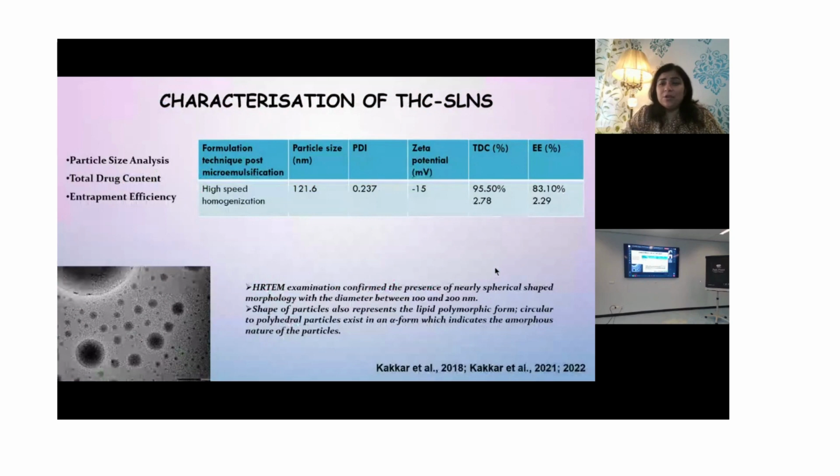Coming to the characterization of these lipidic nanoparticles, the particle size, as I told you, was below 200 nanometers, and that is the requirement when we are talking about bypassing the stratum corneum in skin inflammation. So particle size plays quite a good role. The PDI, that is the polydispersity index, which indicates the monodispersity of the particles formed, must be less than 0.3, and we could attain that value quite well.